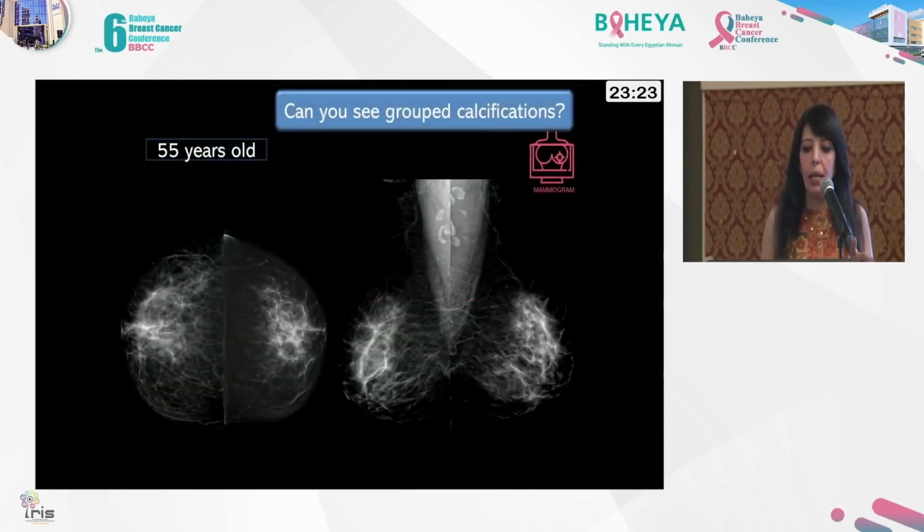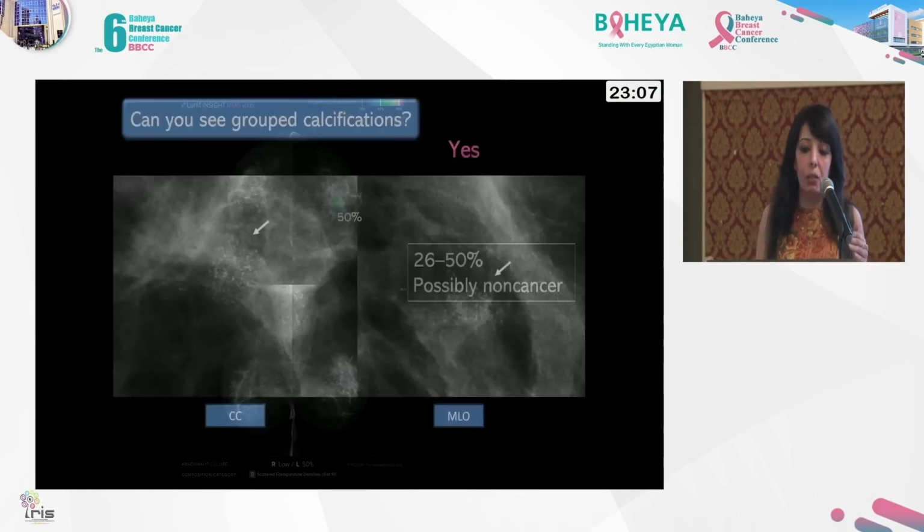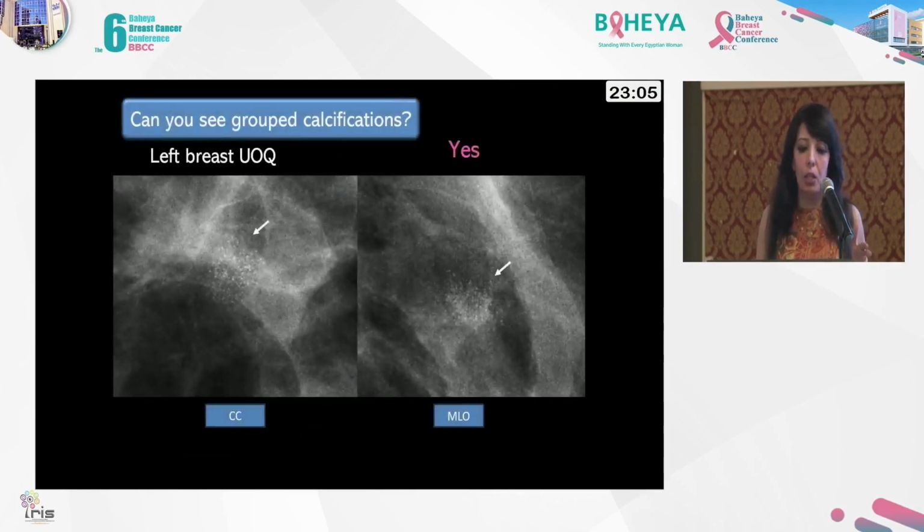In case number 10, it's a 55-year-old patient. Can you see the calcification? For me, in my workflow, no. The AI in 1 second told me that there is a lesion in the central portion of the breast and upper outer quadrant. It's about 50%. It's possibly non-cancer according to its calculation. I go for the magnification and I found the calcification and I gave it BI-RADS 4.